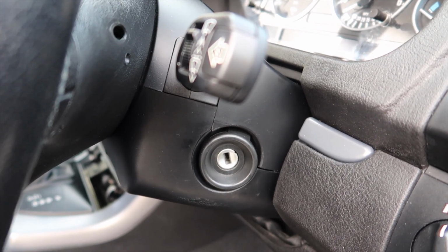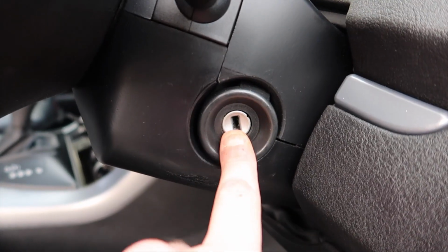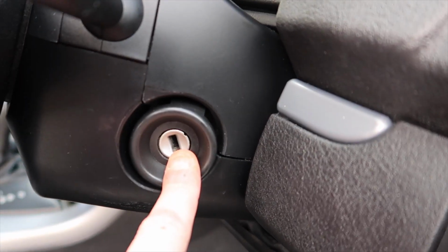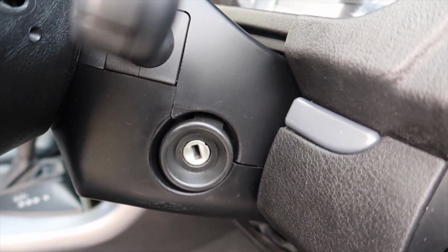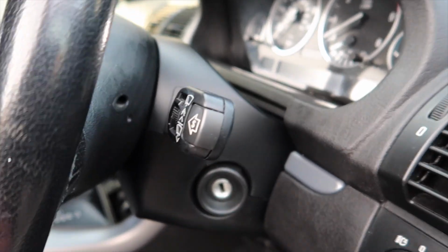Now, another common problem on the E53 X5, and this actually relates to a lot of cars, even E60s with the diamond key, is the ignition switch, which sits in here. You'll get crank, no crank and no start, where the car's not even cranking over, and it's the ignition switch in here. The contacts on it end up building up a load of dirt, and a lot of the time it's from people, when the steering lock is fully locked, trying to turn the key in there to release the steering lock without actually moving the wheel.